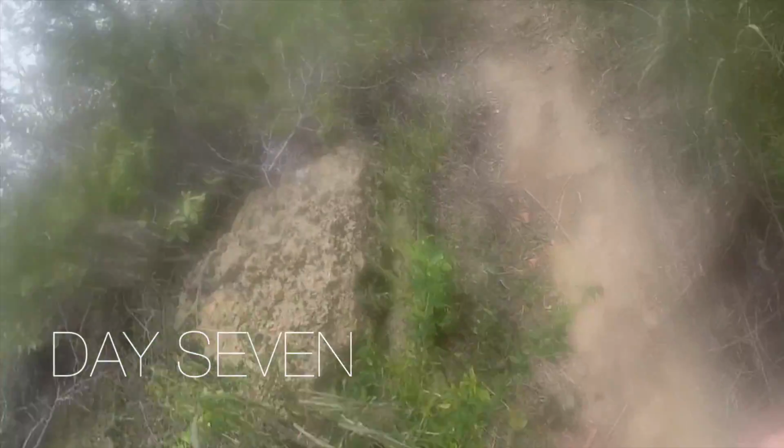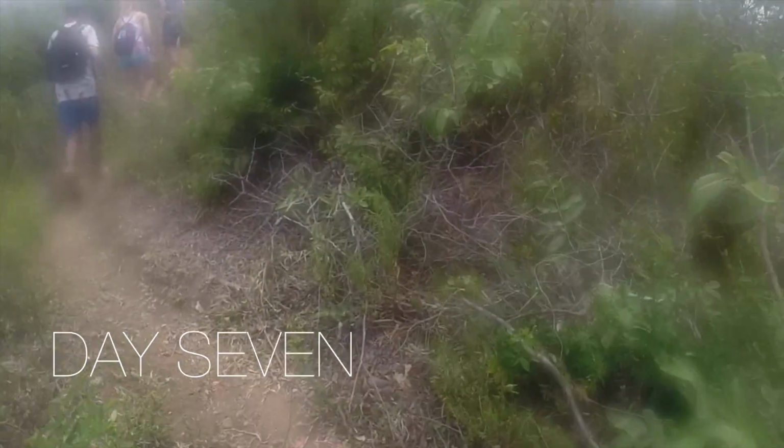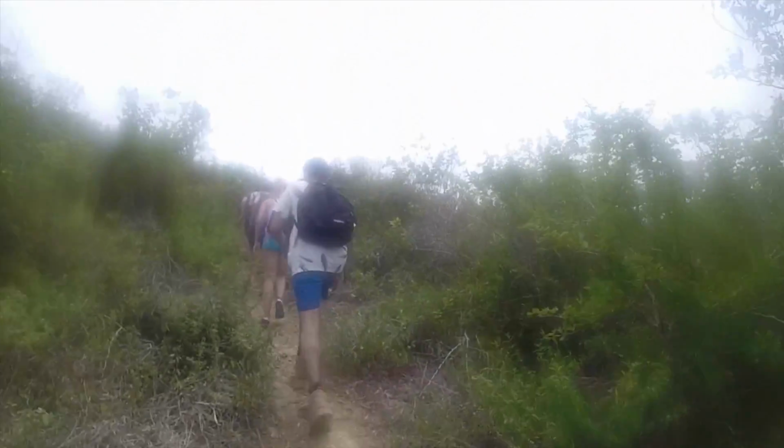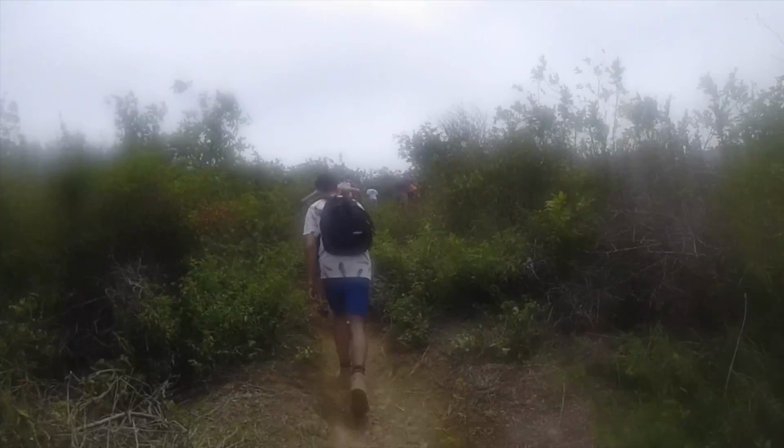Now I'm driving. Day 7, and we were lucky enough to go on a trek to Pumpkin Hill, which is the highest point on Utila. The trek was led by Lucy from the Whale Shark Oceanic Research Centre and her friend Tommy.